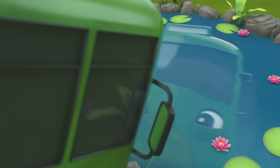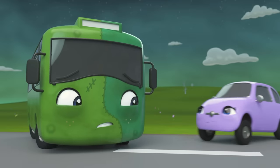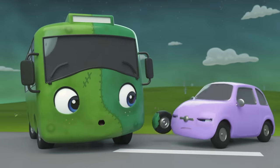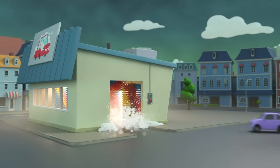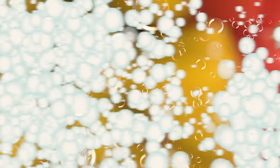Do you see now, Buster? You look like a zombie! That's why everyone is scared of you! Don't worry, Buster! Look! The slime has come off on Scout's wheel! I think Scout has a plan! A car wash? Good idea, Scout! Buster always loves a car wash!